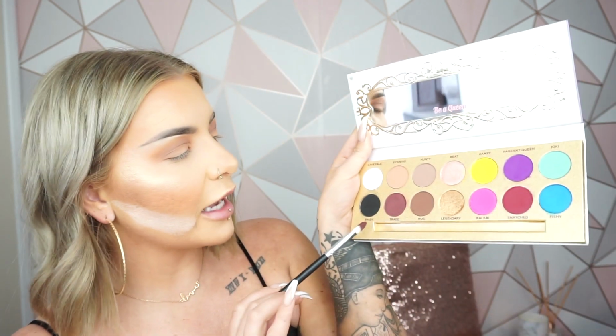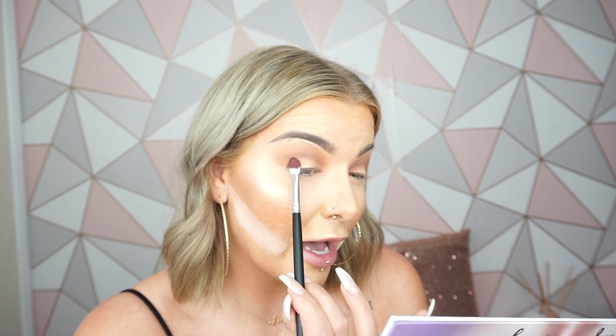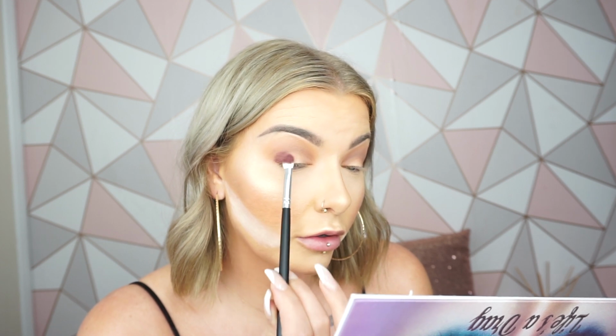There's a little bit of kickback in the pan, but if anyone didn't know me, I don't really care. I don't scream at it if it happens. But obviously, as you can see, the brush is completely coated, so it's a good thing. Because this is a packing brush, I'm going to try and pack on the outer and inner corners.